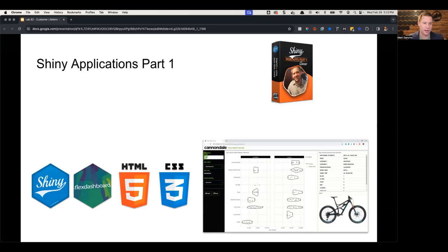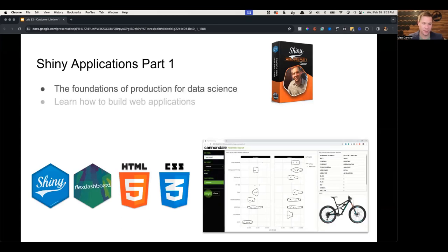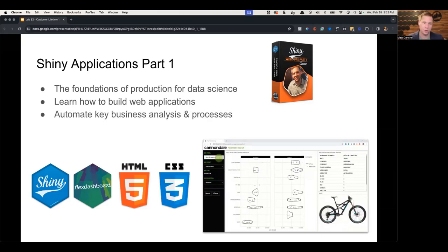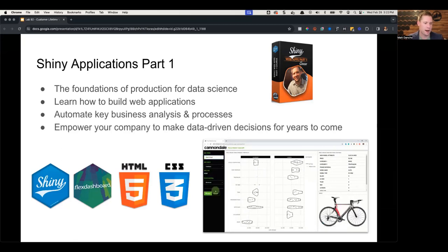Now, again, on the path, building tools for yourself. For that, we have Shiny Apps Part 1. And this is the foundations of production for data science. You're going to learn how to build web apps. That's what the companies actually want. They want you to be able to automate these processes so they don't have to involve Matt every single time they want a new analysis done. So you're going to automate key business analysis and processes, and you're going to empower your company to make data-driven decisions for years to come.